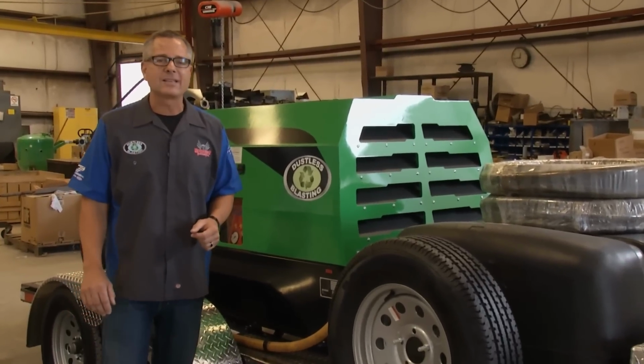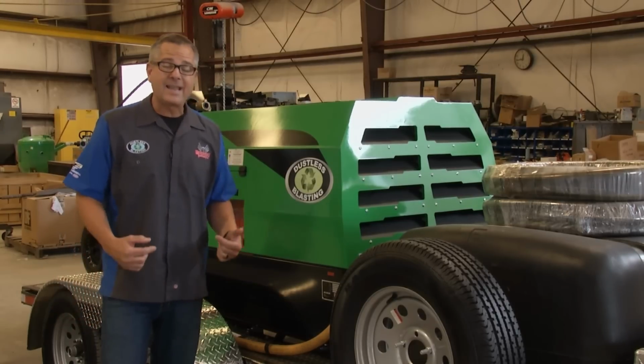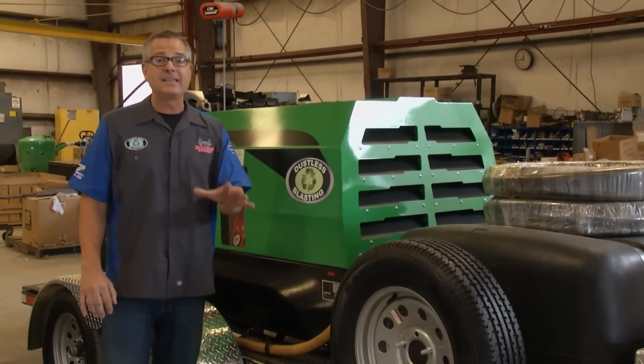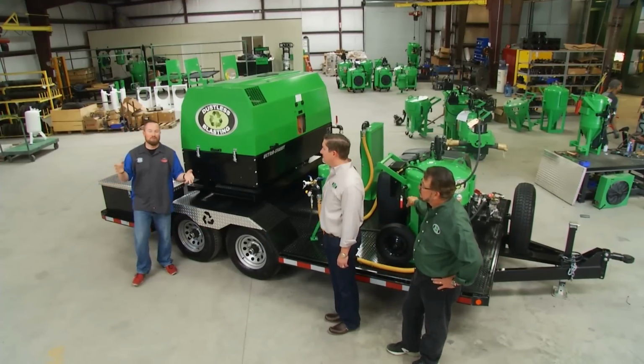As a matter of fact, Brian's looking at some new technologies, a unit on a trailer with a lower deck. You know, at my age, if I've got to step up on anything, if they make it easier, I'm all in. Let's check it out. Can't believe I'm saying this, but John Gardner's right.